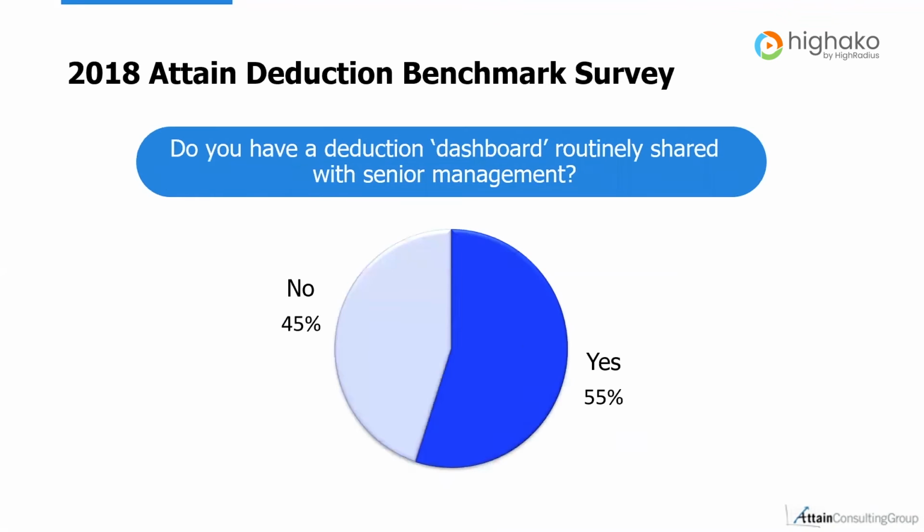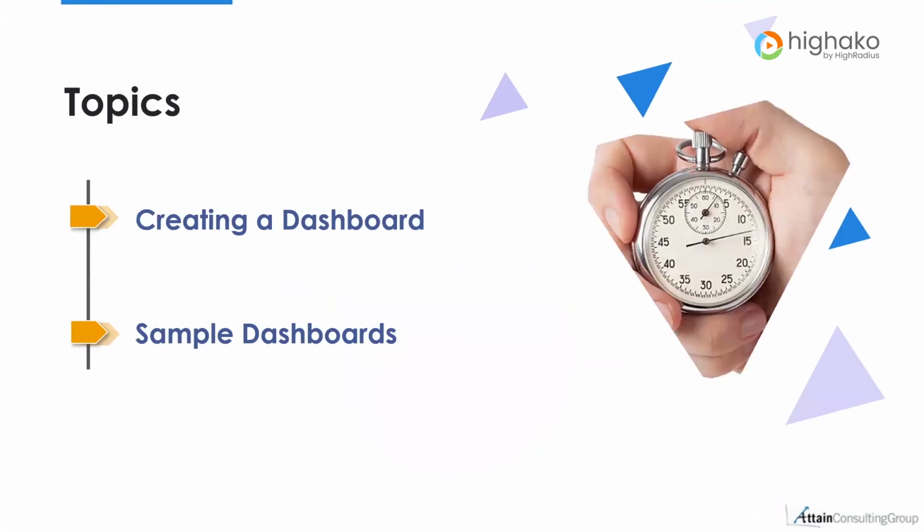Nothing at all. We also asked companies if they had a deduction dashboard that they shared with senior management. More than half, a little more than half, said yes, they did have something, but to me anyway, a whopping 45% said that they did not have any sort of a dashboard or summary information that they shared with senior management. So that's what we're going to talk about in this session.